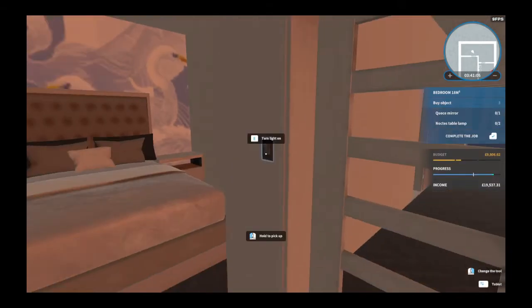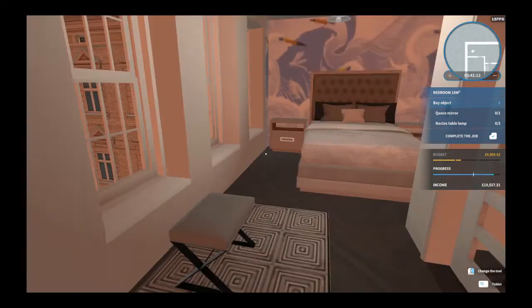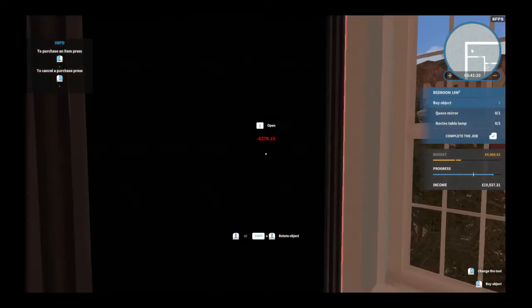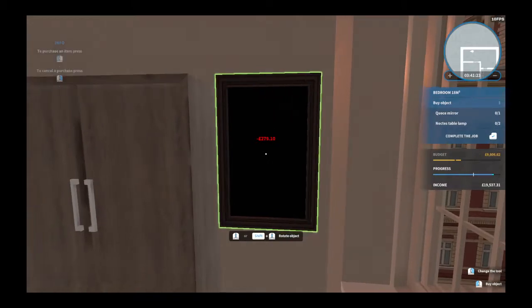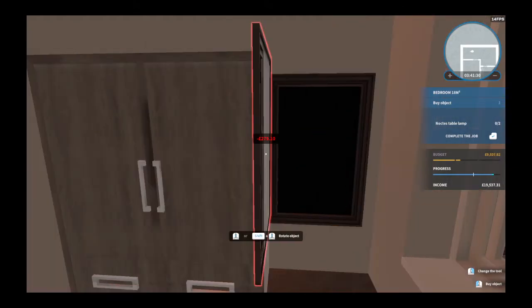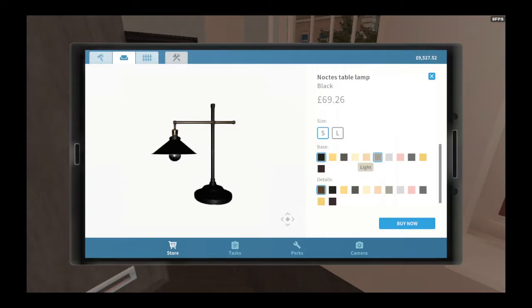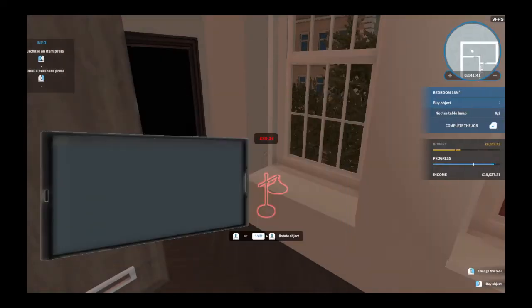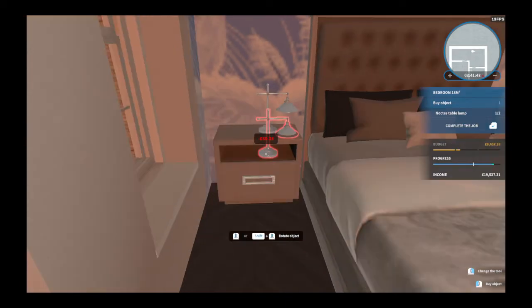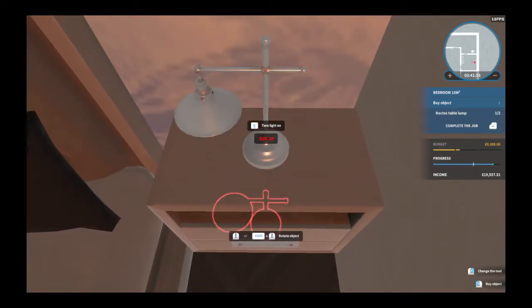That. Jubbly stuff. And then we have a mirror to put up as well. Can fit that. And then obviously we have two table lamps to put up. Right. Round, so go to bed. Go like that. So it goes through the bed.